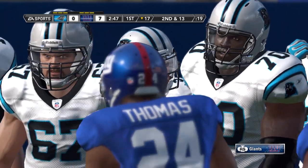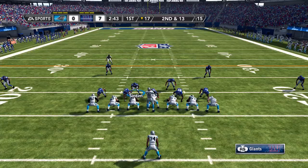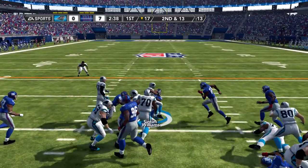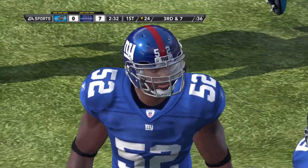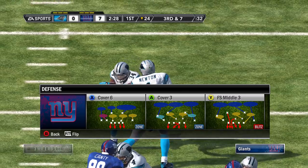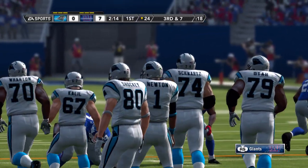It's second down now and 13 to go. And the ball on their own 17. Hands it to the back. Clint Sinton was there for the stop. 7 yards. And third down now. They'll need 7 to convert.